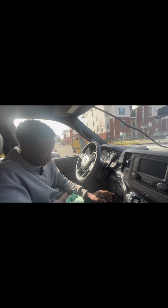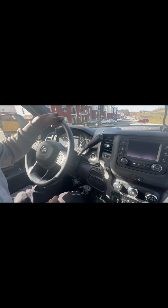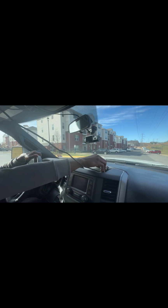We got the two-wheel drive, four-wheel low, high. You know what I'm saying? I got my camera right here just in case, because we got crazy drivers out there. Someone can cut you off. I got my setup right here because we only have this, what is it called? Cigarette lighting thing, the charging port. We only have one, so we got the adapter. So we have like three of them. So I mount this one right here.